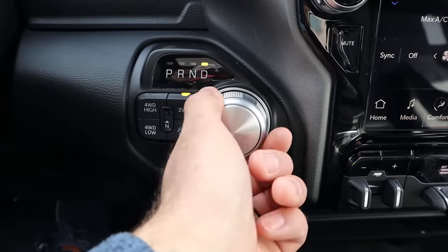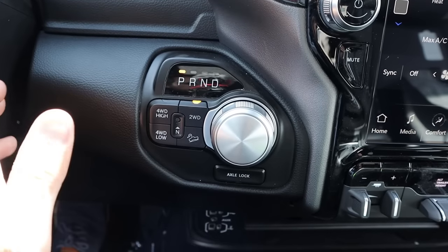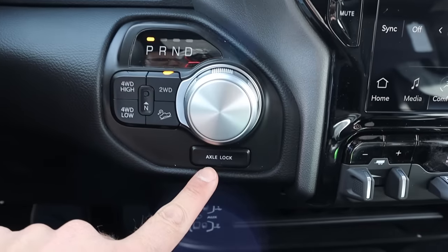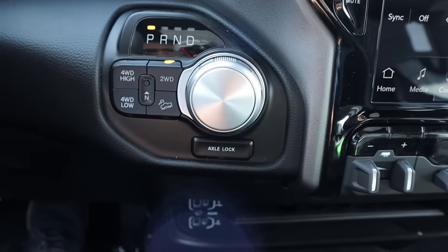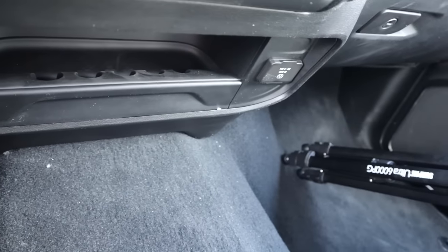Now we've got the dial shifter here. You guys can see the drive line select. Notice we don't have four-wheel auto, but we do have four-wheel high and four-wheel low. Hill descent control. We also have our axle lock for the rear, and then you can see the USB ports down below, and then storage space, and then a full outlet right next to that.